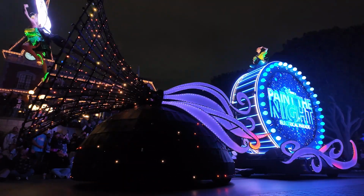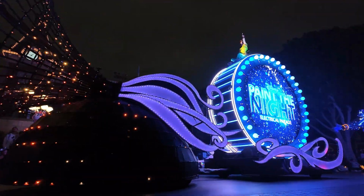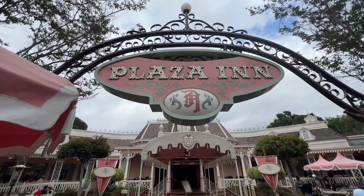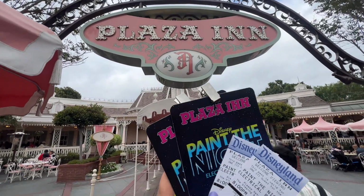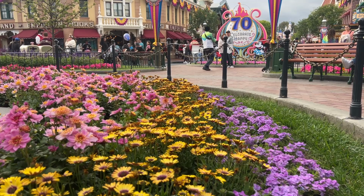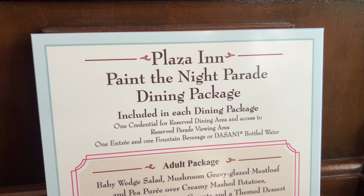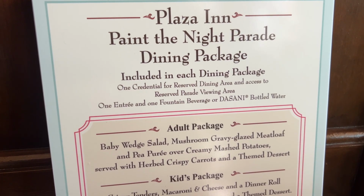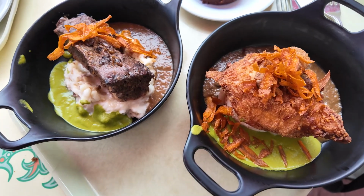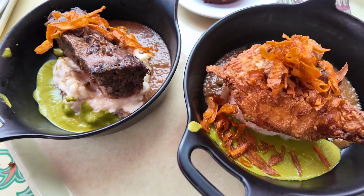It was great to see Paint the Night back at Disneyland. It's a must-see, and the dining package is a great way to ensure your spot for the parade without waiting a long time leading up to it. It makes a great date night or could be a great option for those that are trying to maximize their time during the day. $55 is a great price point for evening entertainment dining packages, and I think the value for the food and viewing area was totally worth it.